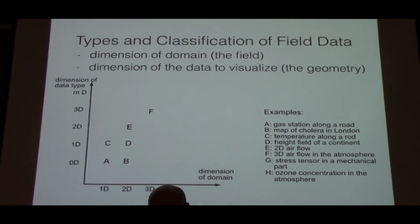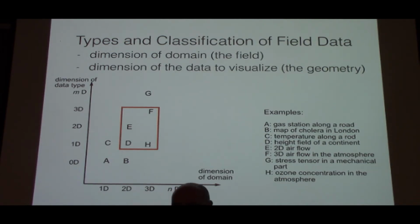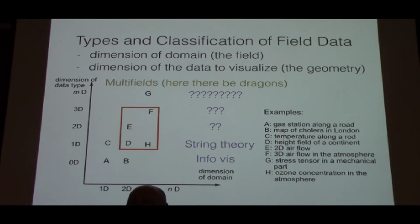But going forward, 3D and 3D would be a 3D airflow in the atmosphere. So if you have a 3D vector field and a 3D volume, and then if you go up, you have a stress tensor and a mechanical part. This would be tensor field visualization, higher dimensional than 3D in the range, while still 3D in the domain. Most of what we're looking at is single scalar volumetric fields, so f of x, y, z. Ozone in the atmosphere would be a good example. And as Mariah pointed out in her slides, most of the time we're looking at this narrow box. Once you get out of this box, you get some very interesting domains of science. Going into the higher dimensional domain and then zero dimensional range, I'd say this is largely InfoVis.